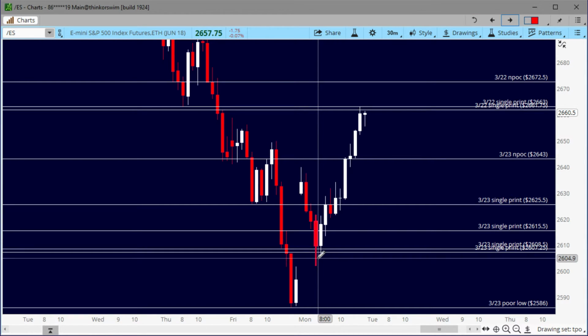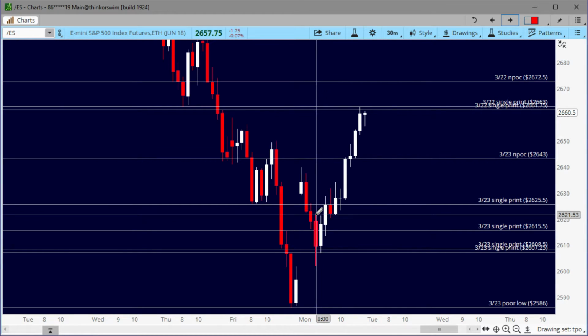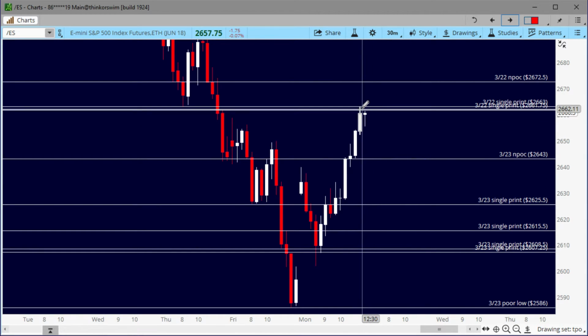Okay, then once we filled these single prints, it came down, made its low, and came back up, and you can see the back test on this single print here. Once it took out this high, it's all basically one time framing up throughout the day. And now it came up over here. It is shy by about one tick of filling this single print here.